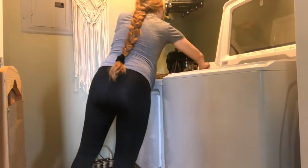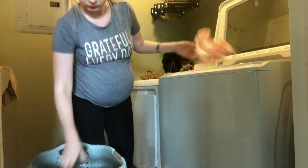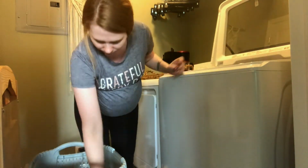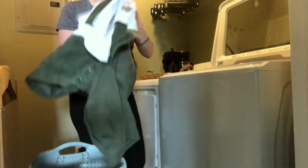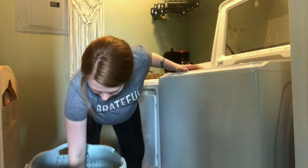So once again, I am flipping the laundry here, just getting some other things started in the laundry. I did have a lot of laundry to do today, but sometimes I like to let it pile up and just do it all at once, and not have to do laundry every day, which I know a lot of people try to do, one load a day. But once again, we typically don't have that much.